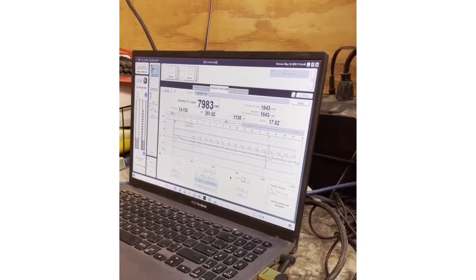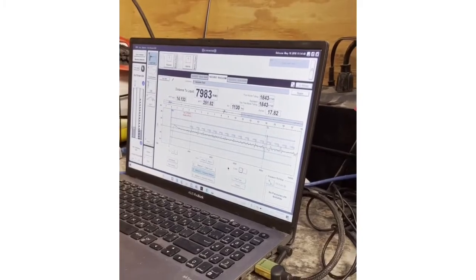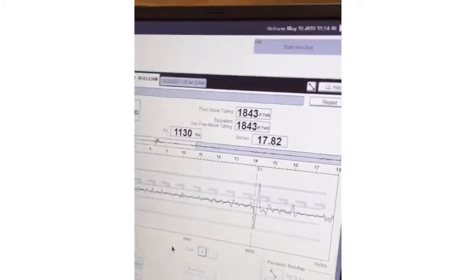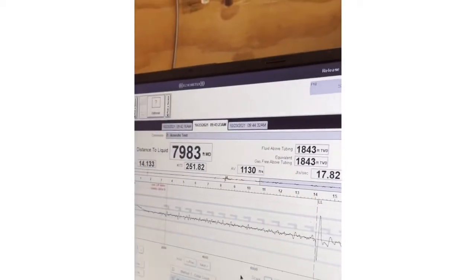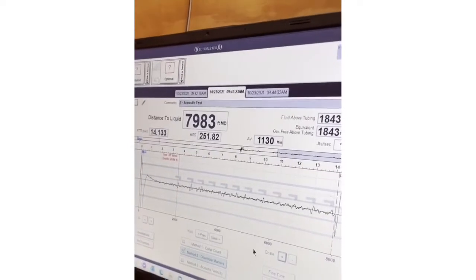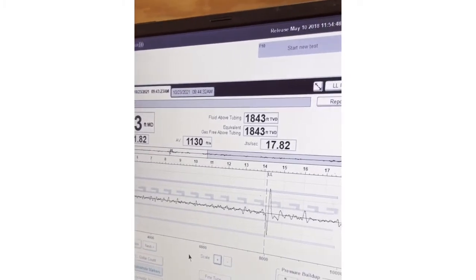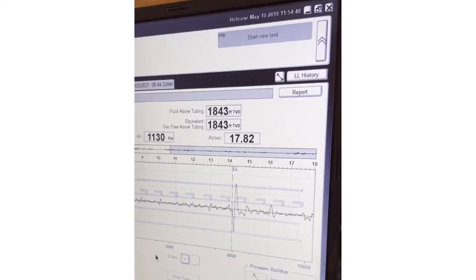Yeah, I believe so. I'm not sure. Anyways, as we're working through this, you can see we got this big kick here, which is indicating our fluid level. So we're about 7,983 feet measured depth to fluid. So where would that put us, Brett? That should put us right at valve 12, between valve 12 and valve 13.